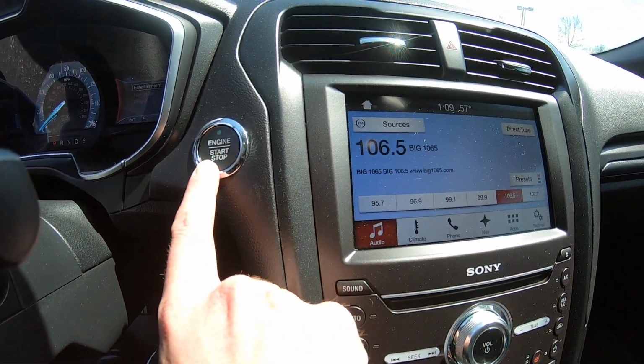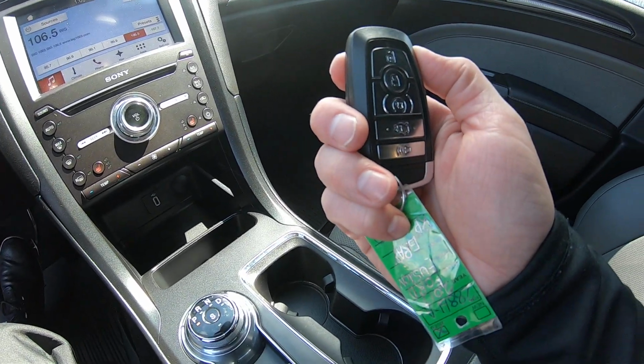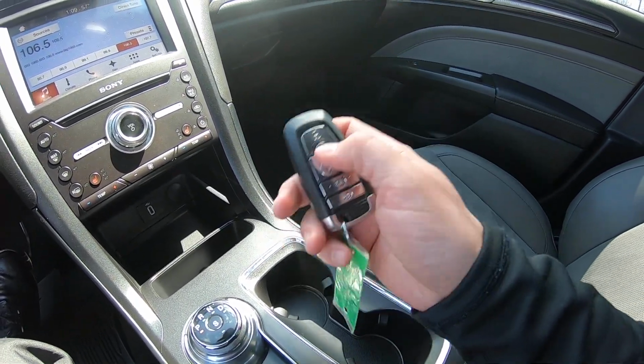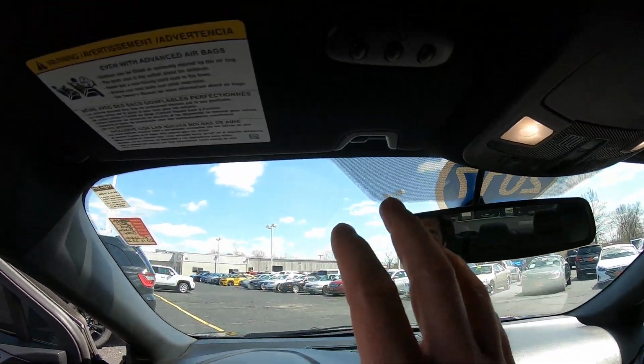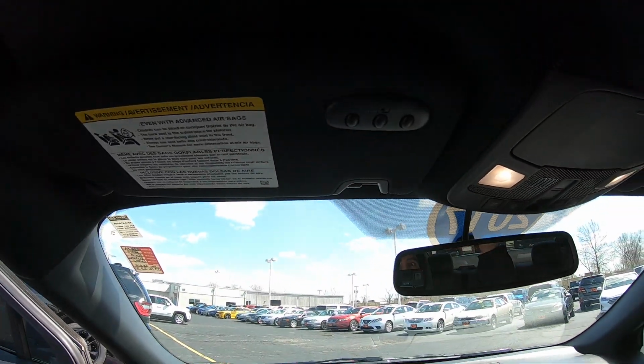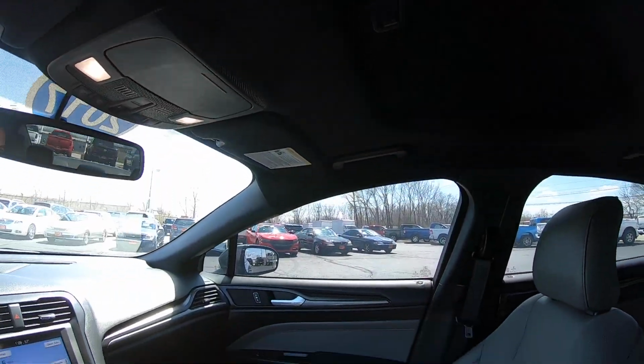As you can see, the button to push start and stop is located right here. Very nice feature to have. It also does have remote start, so you can start your vehicle from inside your home. Universal garage door openers up to 3 located right here. And then you also do have a power sunroof in this vehicle as well.